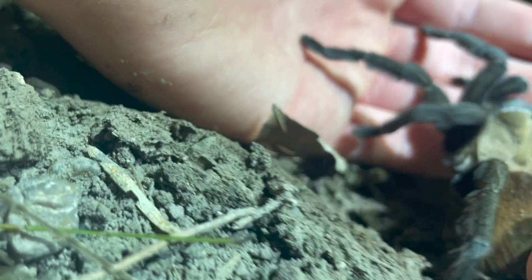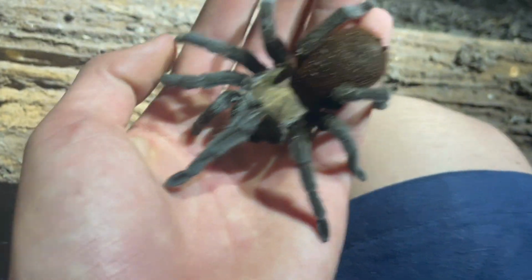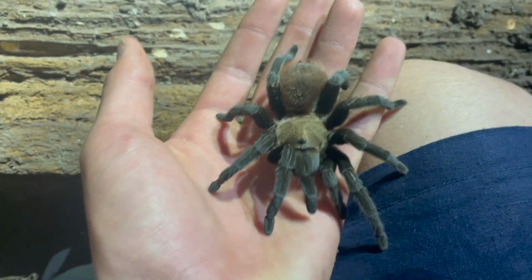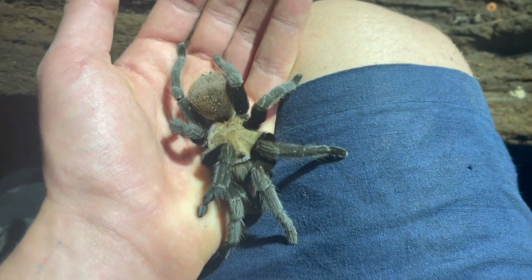This is a Texas brown tarantula. Aphonopelma hentzi. These guys are pretty chill in terms of tarantulas. Really big spiders, but not very offensive. Yeah, pretty cool though. I'm gonna go try to dig this giant centipede out.